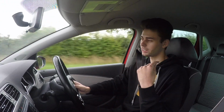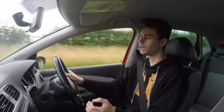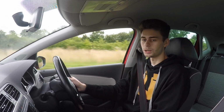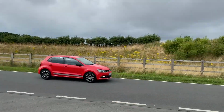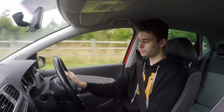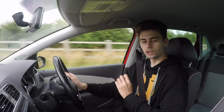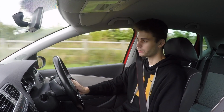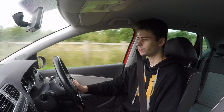I mean, it's not like it can't keep up with traffic. You just have to give it a bit more time if you want to pull out somewhere, or if you're on the motorway and you want to pull out to overtake. You just got to take that extra bit of time. I don't know if you can hear that, but obviously being a 3-cylinder makes a nice little thrummy noise. It's quite endearing really, but not quick. Oof, not quick at all.